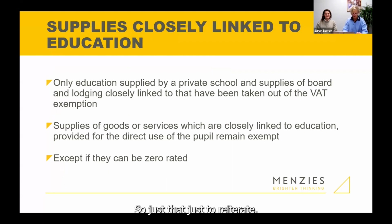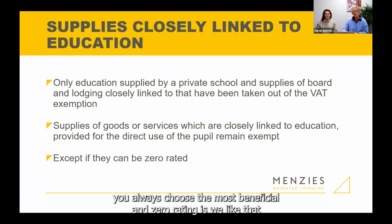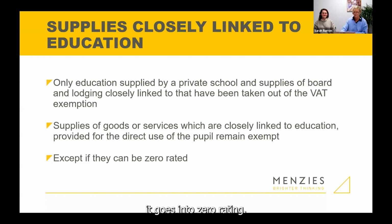So just to reiterate, if something qualifies for more than one relief, so previously private school education fell into the exemption, so that was exempt from VAT, but if something could fall into one of the other reliefs, such as zero rating, where some things are taxable but at 0%, you always choose the most beneficial. And zero rating is what we like, because you get to recover VAT on your costs, but you don't have to charge VAT to the buyer. So if anything can fall into both exempt or zero rated, it goes into zero rating.